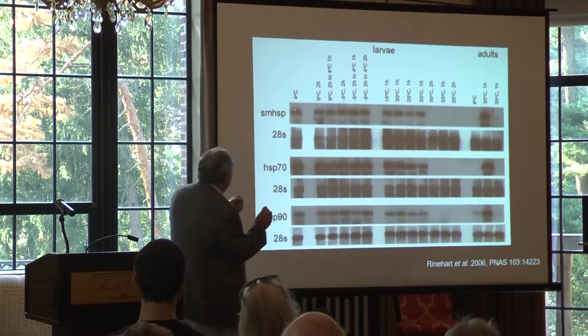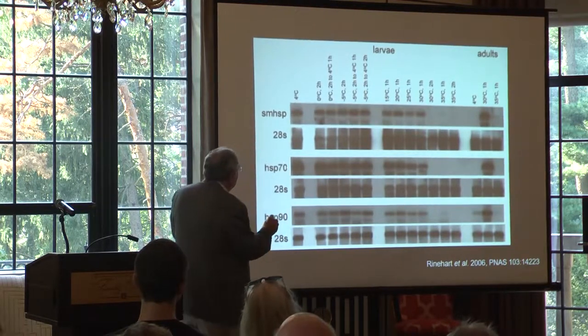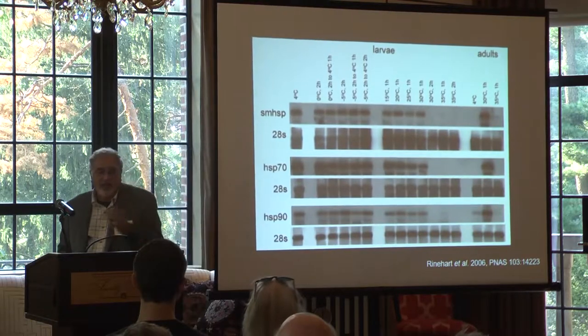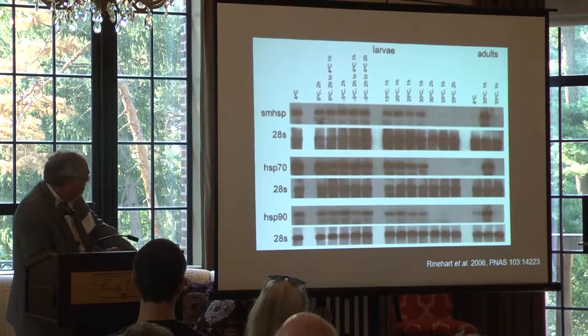You can see the larvae are making this at 4 degrees, and they're making it all the time. Similarly for these other heat shock proteins, they're turned on all the time, which is very unusual for heat shock proteins. You usually don't make them all the time, but it seems to be something that's very important for these.